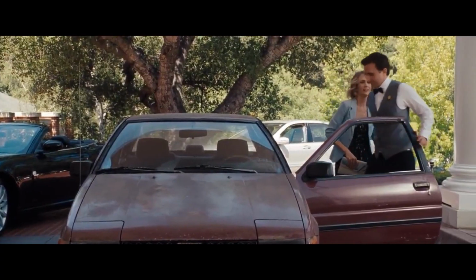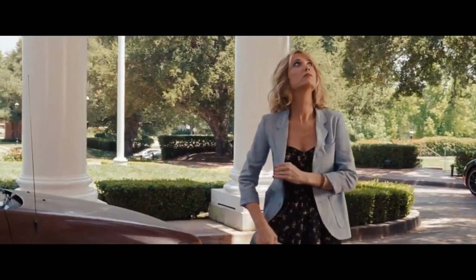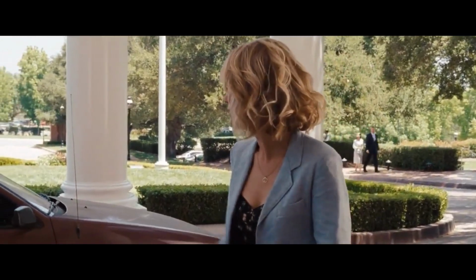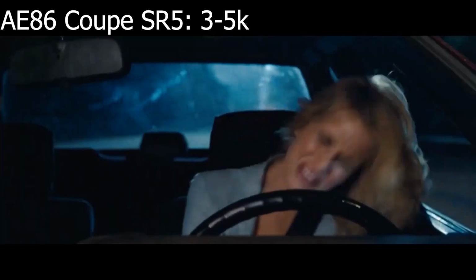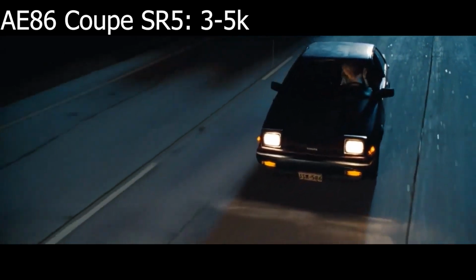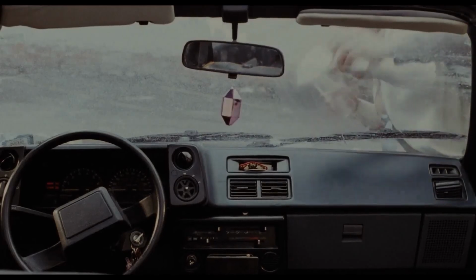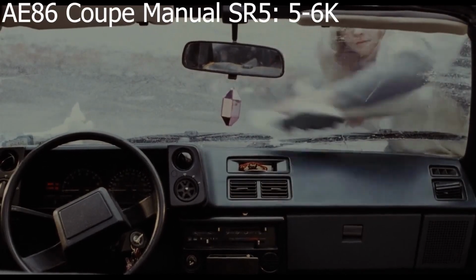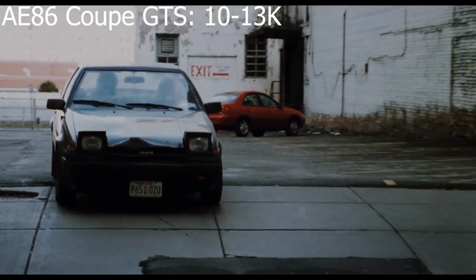First off, we've got the AE86 Coupe automatic. These a couple years ago were selling dirt cheap. Now we're probably looking around 3 to 5K for the automatic version of the AE86 Coupe with the 4A-C, not the GTS. This is the SR5. Next, we have the AE86 Coupe manual. This is also the SR5. You'll probably want a budget of 5 to 6 grand for a coupe. For the GTS of the coupe, you're probably going to want 10 to 13.